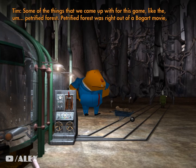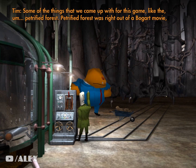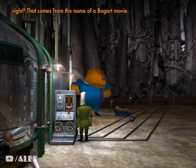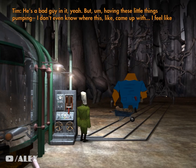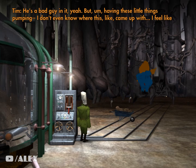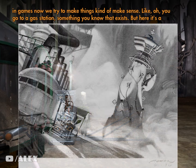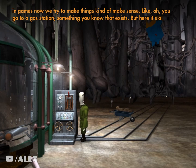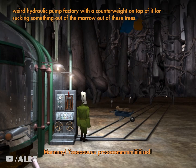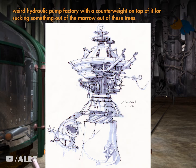Some of the things that we came up with for this game, like the Petrified Forest. Well, Petrified Forest is right out of a Bogart movie. Right, coming from the name of a Bogart movie. And he's actually a gangster, a bad guy in it. Having these little things pumping it, I don't know where this came from. In games now we try to make things make sense, like you go to a gas station, something that exists. But here, it's a weird hydraulic pump factory with a counterweight on top of it for sucking the marrow out of these trees.